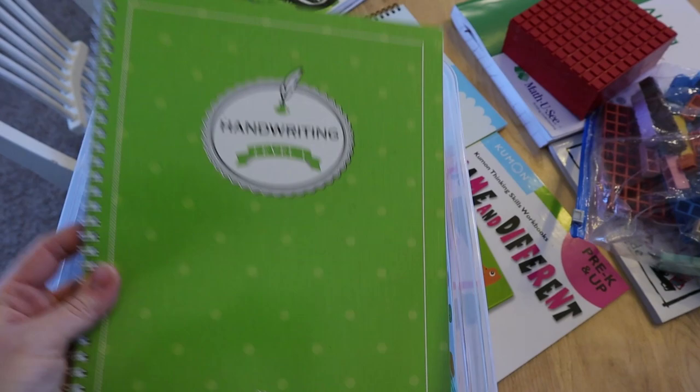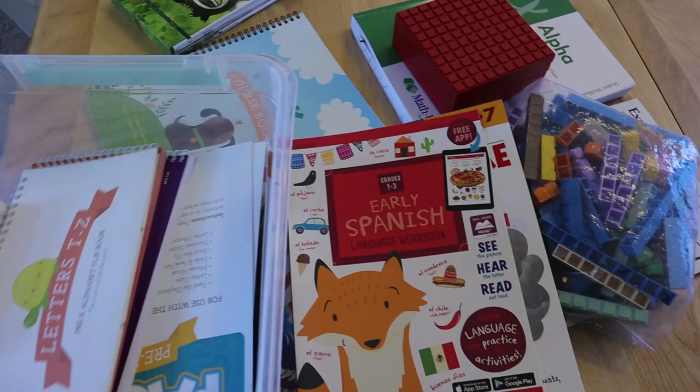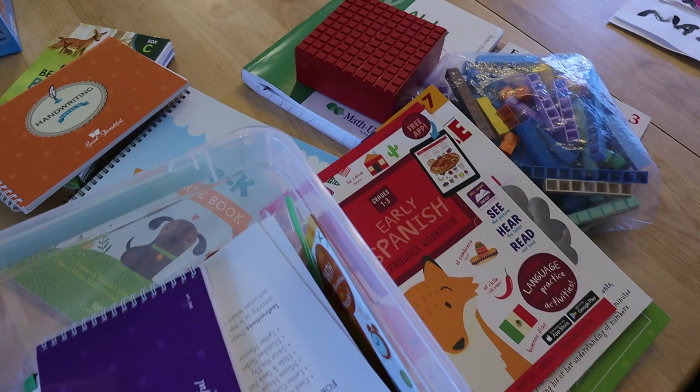There's the blocks that Lincoln was playing with. I'm going to pull this box out and just show you what else is in our rotation. So handwriting, a Kumon book of telling time, early Spanish. This is from the Target dollar spot. And the letter books right there, that's handwriting for Lincoln. He has two. I got the pre-K and the K just to see what he wanted to work on.